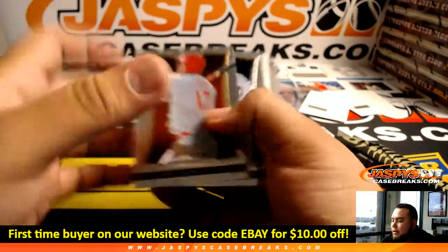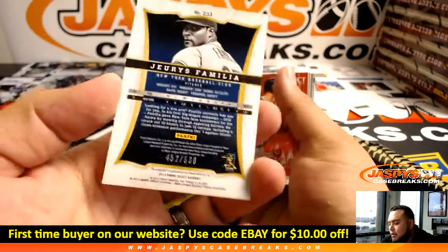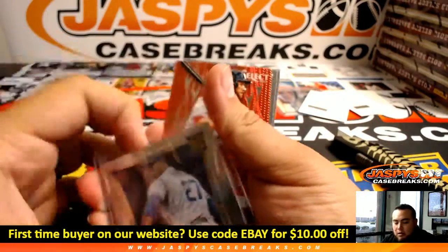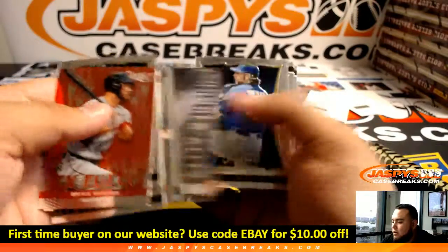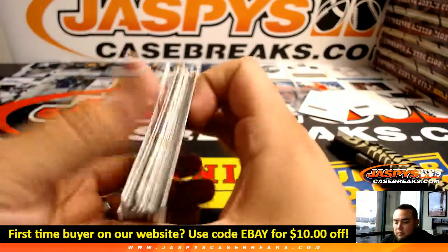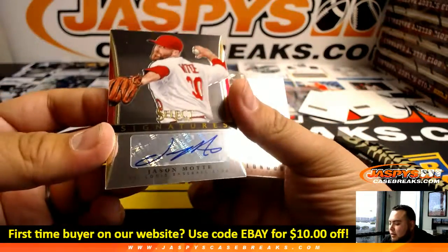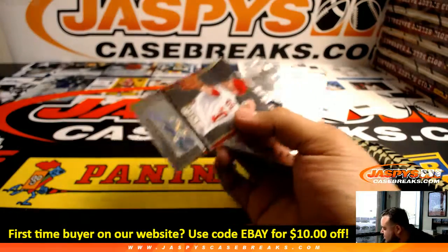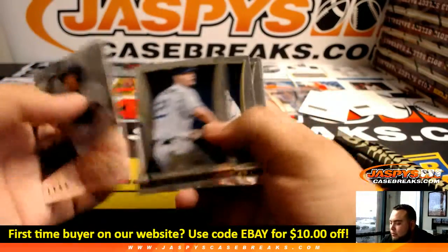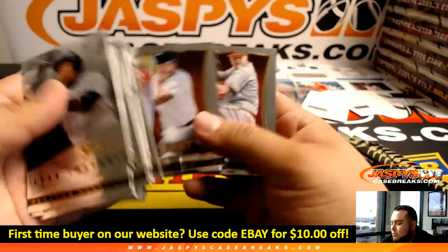Alright, next stack. Last stack right here. We got Jeurys Familia, New York Mets, to 500. Another one for the Mets. Alright, last stack, guys. Good luck. Jason Motte, St. Louis Cardinals. And there you go, everybody.